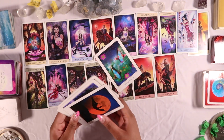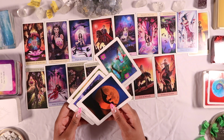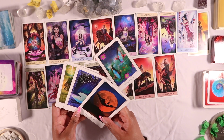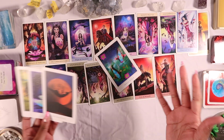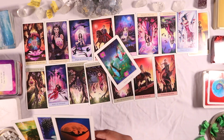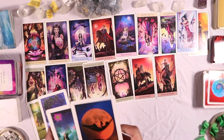I just feel like maybe one day they're working on projects at home, whereas the next day they want to go out, they want to go to the bar or they want to see a movie. They don't have really a routine. But I do see that you're going to find a lot of inner peace. And then we have relaxation.